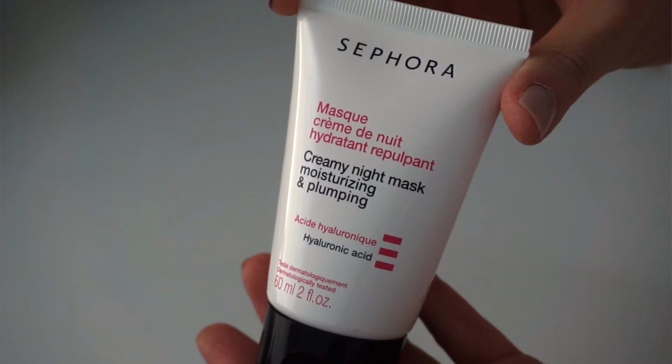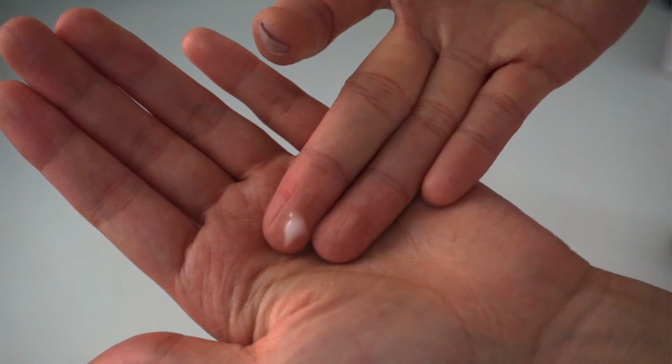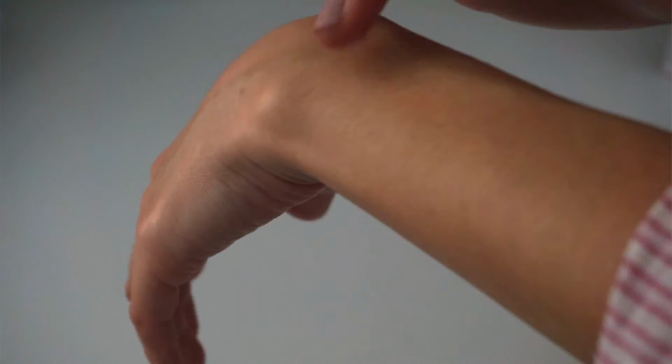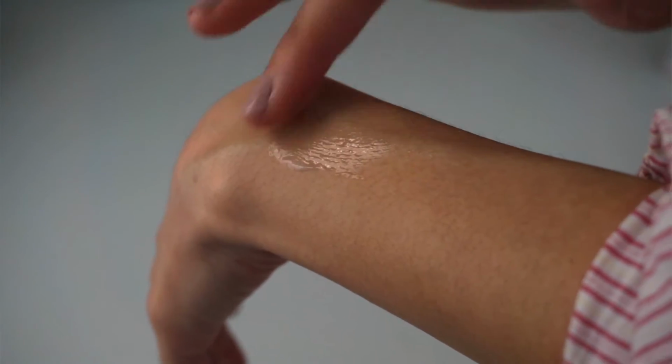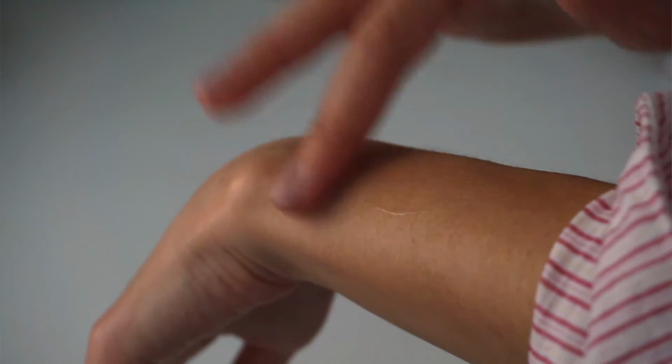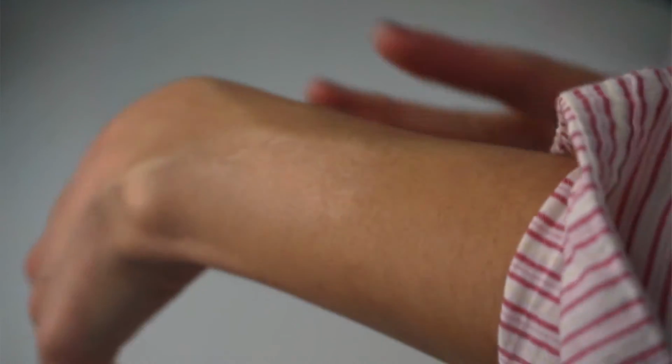But I think the thing about hyaluronic acid is that it helps draw in more moisture from other sources. It doesn't generate moisture, because that would be weird. So in that sense, I think that it would be more beneficial to put something over this mask. I haven't tried that yet, but I think it's pretty good. It hasn't performed any miracles in the few times that I've used it, but I like it.